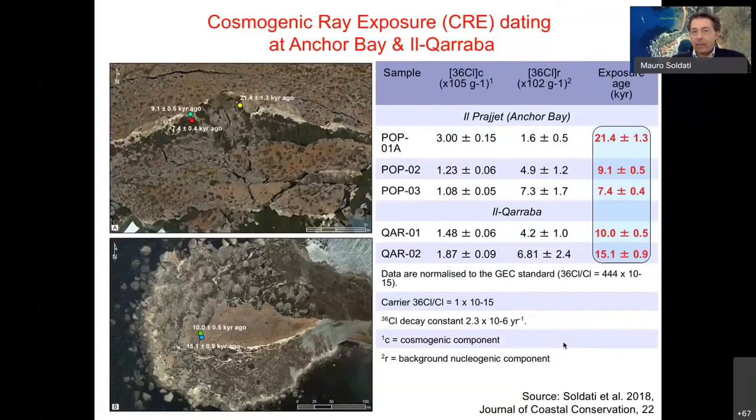Now I would like just to show you the dates. We found them really nice. We like these dates because our hypothesis was that these landslides occurred in a full terrestrial environment when the sea was much lower, but we couldn't prove that. But the dates helped support our hypothesis.